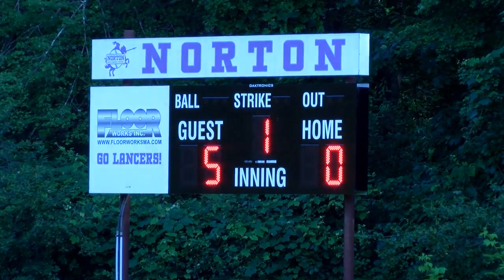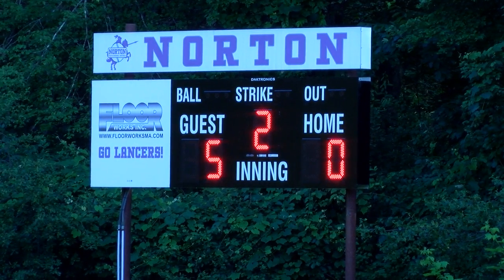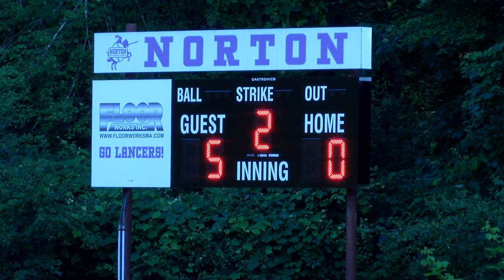We had in this bottom half of the first inning no runs scored. We head to the top of the second with the score Mansfield 5, Norton 0.